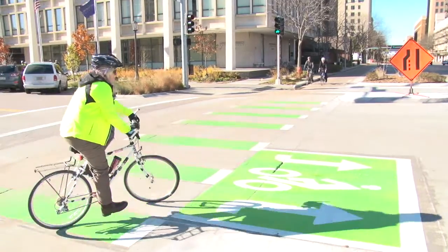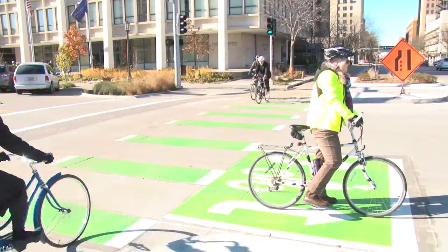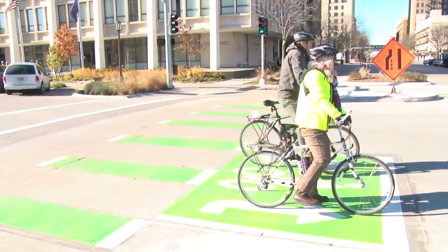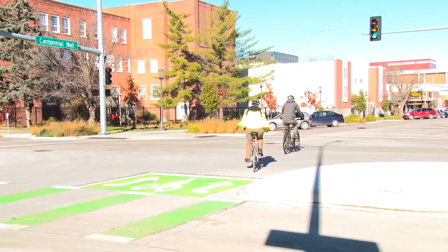Some other features out there are called bicycle turn boxes. So if bicyclists are on an end street in this cycle track or protected bikeway, and they want to leave that area, there are specific boxes that they get into to traverse down 14th Street, 11th Street, where we have marked crosswalks, or any of the other side streets.